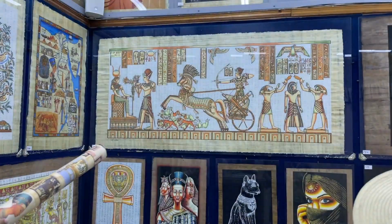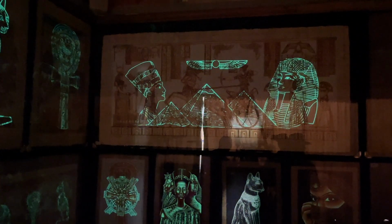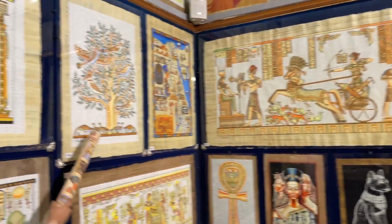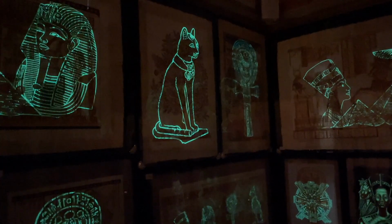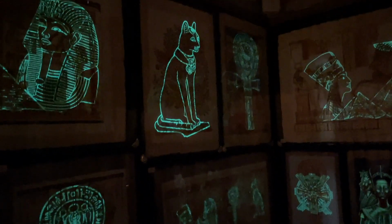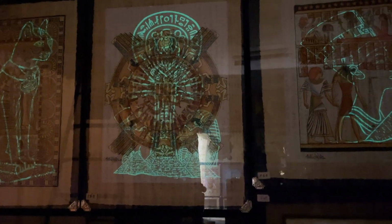And when it switches the light, we change these three pyramids, King Tut and people. The family tree, when it switches the light, it changes to a cat. Cat was the god's custodian, the god of fun and happiness in ancient times. Here is the calendar. It changes to the key of life, symbol of eternity and long life.